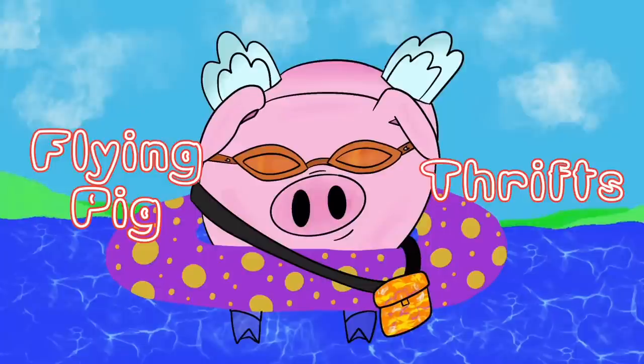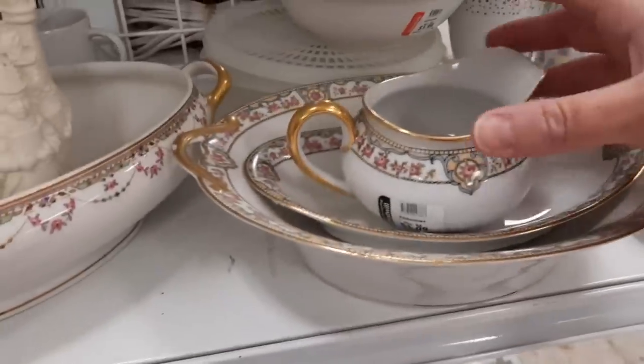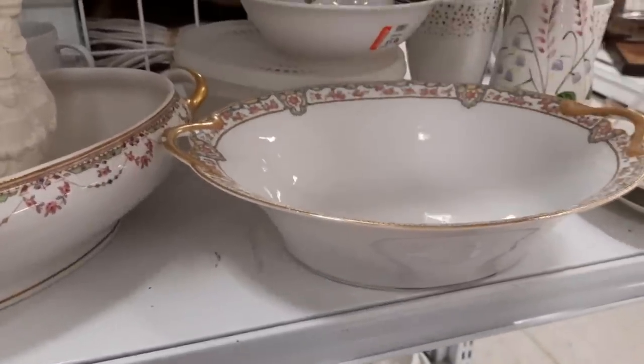Hi there, we're going to my favorite Goodwill today, and the very first thing that grabbed my attention was the huge stack of Nippon plates that were still there, but they had added a few pieces. They had added this creamer, I think, and some serving dishes.